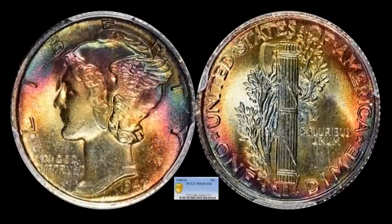PCGS MS68+, full split bands. I'm sure there's probably a point and a half grade bump just on color alone. This thing is amazing. And you don't see coins like this, especially double-sided, come out in the marketplace that often. This is probably once a year, once every two years inclusion in a big-time market or big-time auction house. Great collections. Fortunately, I was the beneficiary of such a consignment.